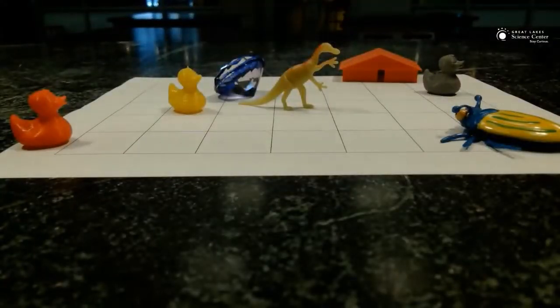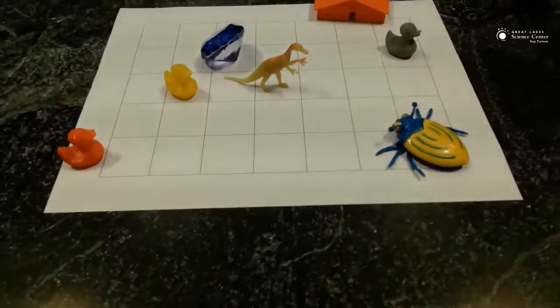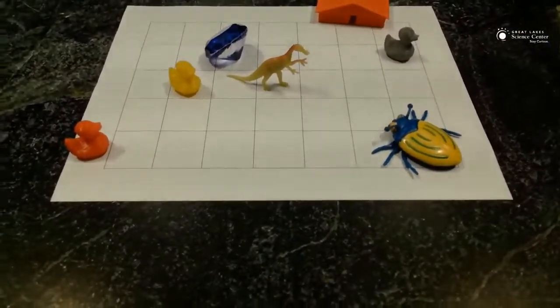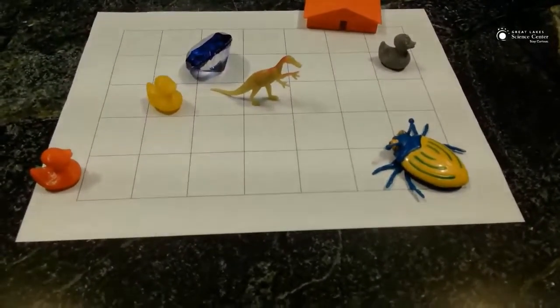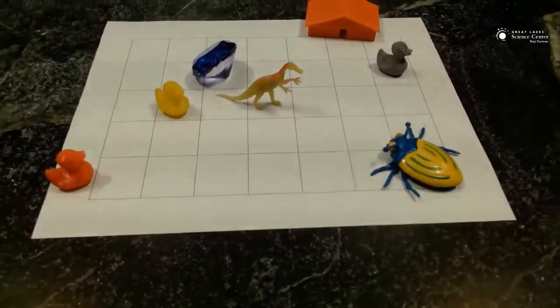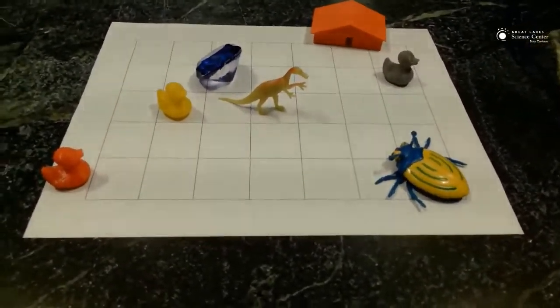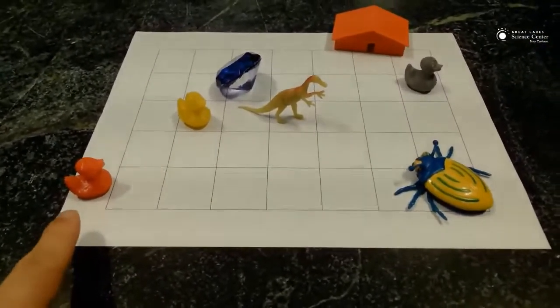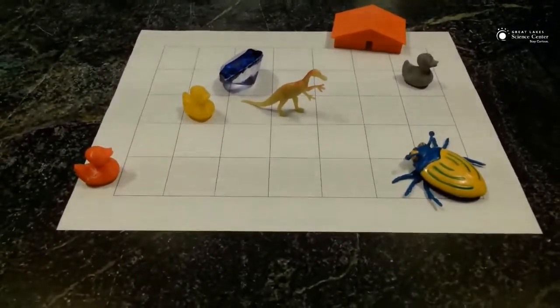All right, here it is. And at first glance, it looks kind of strange, but I'll explain what's going on here. I'm going to lift the camera up so you can see. It's a grid. So we have a piece of paper here with a grid drawn on it, and we have a bunch of different toys. We have a red duck, we have a yellow duck, a gray duck, we have a dinosaur, we have a gem, we have a bug, we have a house. So the idea, at least with the way that I'm playing this game, is to get the red duck to meet all the other ducks and get to the red house at the end.